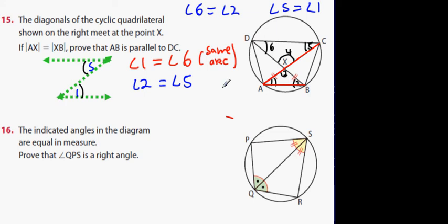Okay. What do I know about angle 1? Angle 1 equals angle 2. Okay. Angle 1 equals angle 2. So I can change angle 2 with angle 1. And if angle 1 equals angle 5, does that prove they're alternate? Yes, it does. And that's that question done. Okay. Alternate proven. Now they are alternate angles. And because they're alternate angles, this means that AB is parallel to DC. Okay, next one.